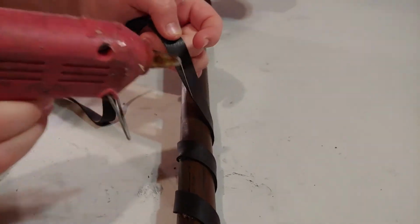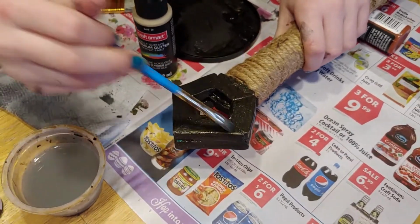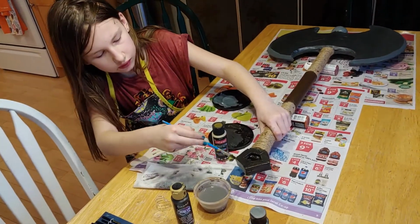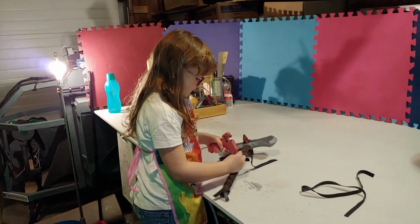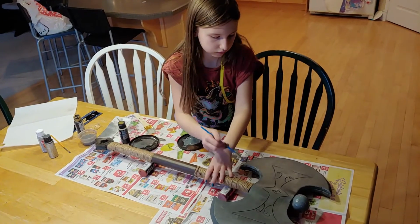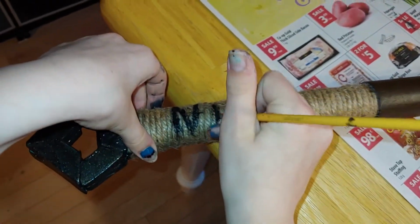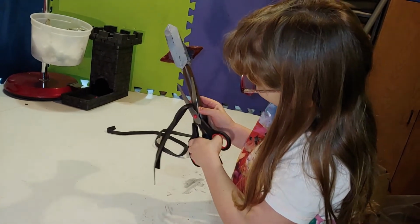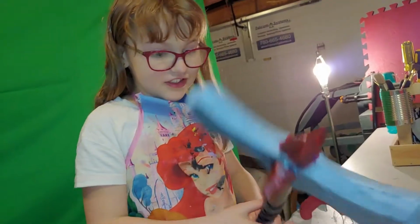As I'm using the hot glue, it's making strings everywhere. So close to being done. Zoe, you have 5 minutes left. But I only need 2. I'm done. And there we have it.